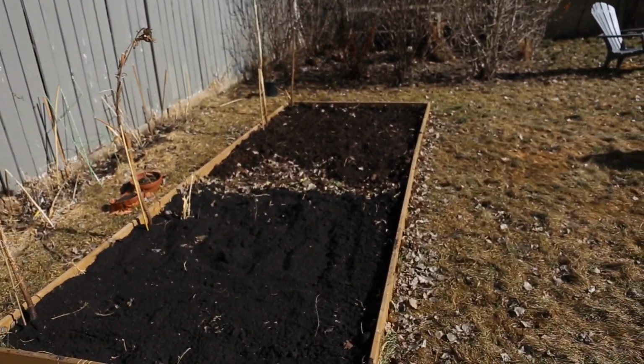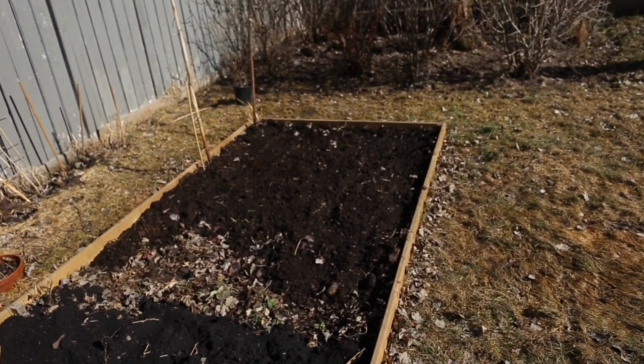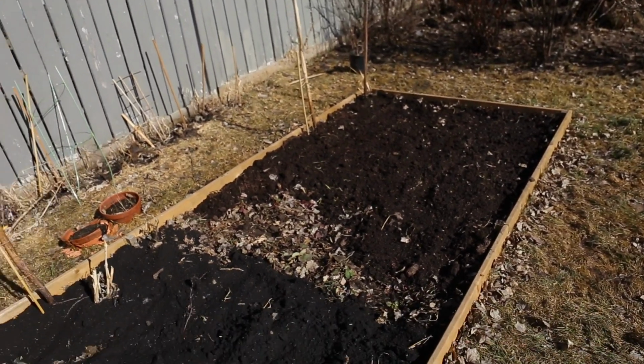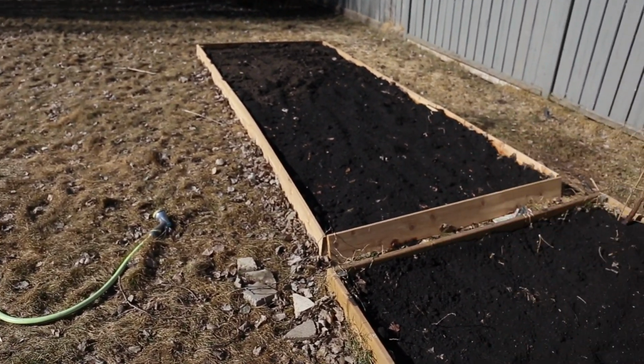I can do some frost tolerant vegetables like spinach, and I think beets and carrots and lettuce and stuff like that, things that'll be okay, because I'm sure we'll still have another snowfall, or at least some really cold nights. And then I also have the hose out, so I've been wetting this really good.